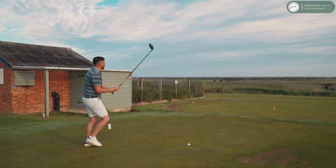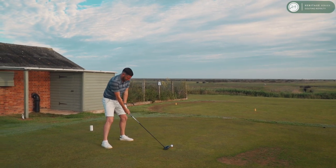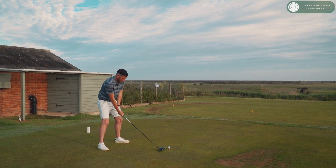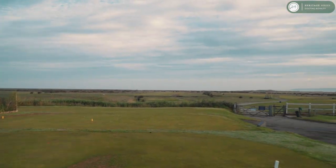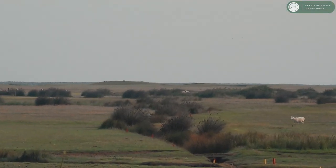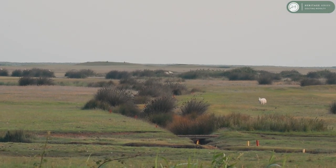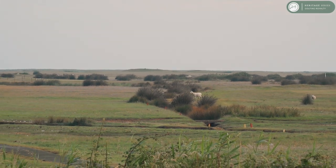Oh, Mint has got a new driver. New head, old shaft. Keep going right then. Keep going. Keep going right. Oh yeah, right. There's a sheep he's going after. Look. There it is, just behind the sheep there.